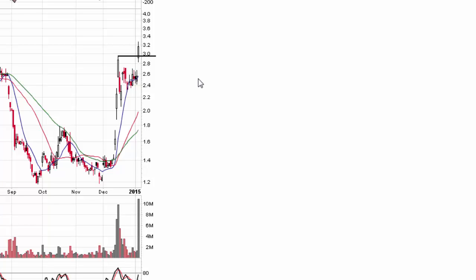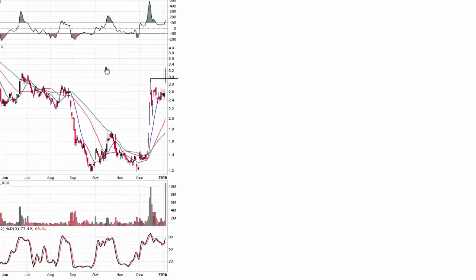Now, in this case, the flag is not really well formed. It's kind of a loose pattern. You usually want to see this consolidation much more tight, what we would call tight, which means less volatility. Now you can see before it breaks out, it does tighten up here in late December, early January before it breaks out. But you can see the strong volume leading into the pattern and the very strong volume on the breakout here when I featured it to my customers. And that's a good sign too. You want to see the high volume taking the stock out of the pattern. So that's a breakout when the price moves above the flag portion of the pattern.